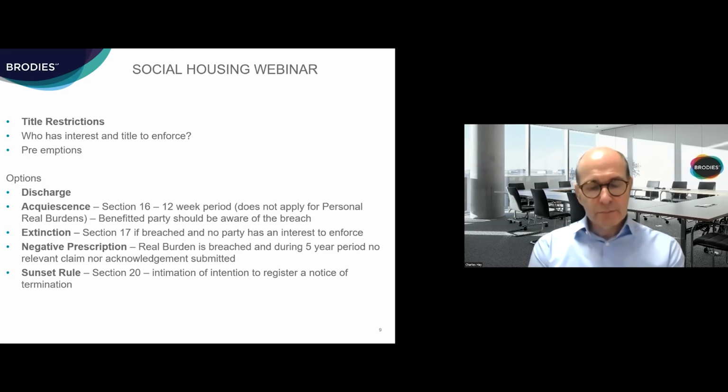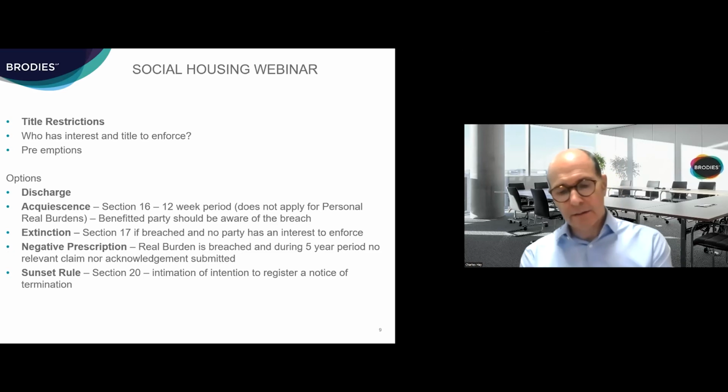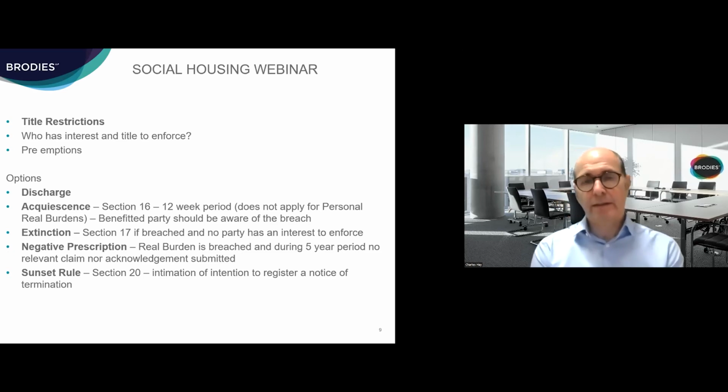Section 18 provides for extinction of real burdens by way of negative prescription. So if the title restriction is breached and a period of 5 years elapse and there's no claim or acknowledgement by the benefited proprietor objecting to the breach, then it would be again extinguished. But again, that is dependent on how it is breached. It's extinguished to the extent of the breach.